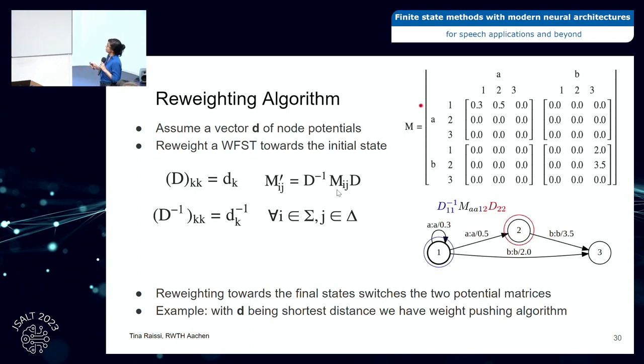representation. As you can see here, for each pair of labels, we have a matrix that has the source nodes in rows and the destination nodes in columns. And just as a reminder, if you would like to take this transducer and reweight it towards the initial state, then what you do is take the weight of an arc, multiply by the reverse of the potential of the source node, and then multiply it by the potential of the destination node. This is what we do.